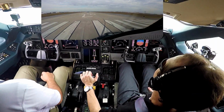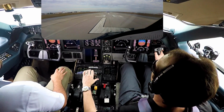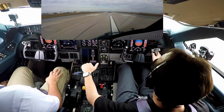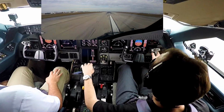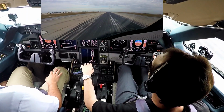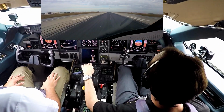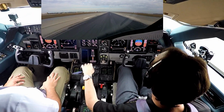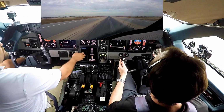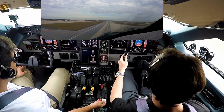Here we go, let's keep it rolling. Airplane on runway 36 left. Power set. Roger. 60, hold. 80, cross check. I got it. V1, rotate. Positive rate. You're up. Plus 20. Flaps up.